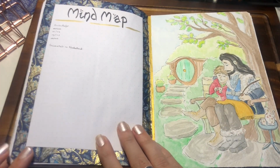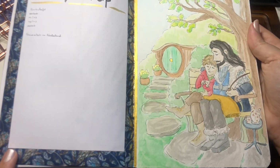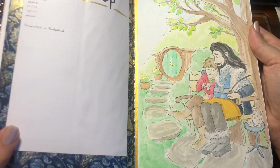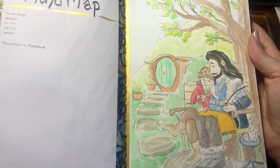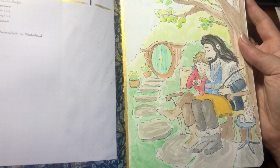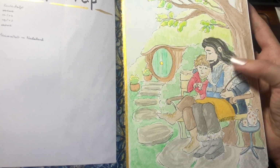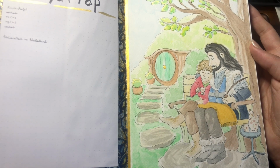And then here we have the final mind map page with Thorin and Bilbo. I will say this is an image I found on Pinterest again. It portrayed Thorin and Bilbo as an older couple in that image, and I really liked it. I did alter them to be like how we see them in the movies.